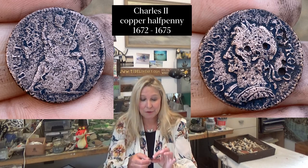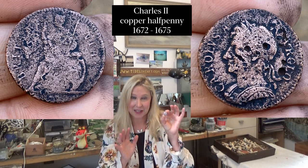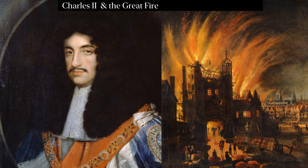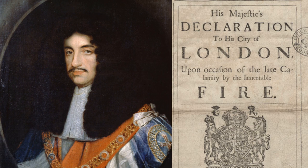Because in fact, this coin has a perfect link as well with the Great Fire of London, because Charles II was actually very hands-on during the fire. He went down, he tried to help. He was carrying around, apparently, a big bag of guineas to give to people who were helping to sort out the fire. He asked for a lot of the houses to be torn down to stop the spread of the fire. And afterwards, he wrote a declaration saying that houses must not be built in wood, that houses shouldn't be built close to the river.